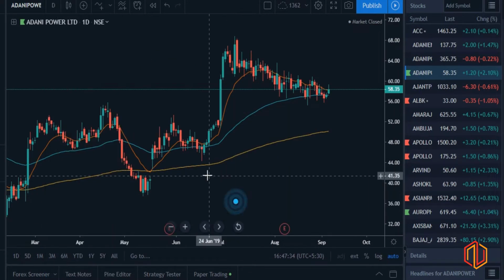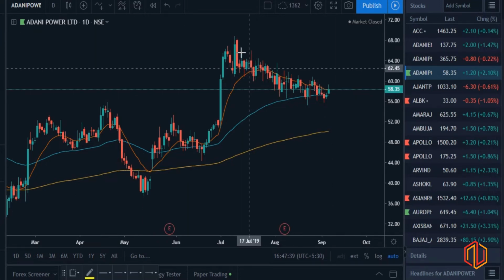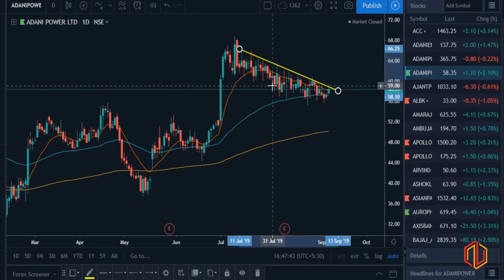Adani Power, if you see, this is a flag pattern, price went up and a downward channel. So this can do a breakout at any time. As soon as the breakout happens, you can see it has already consolidated. So I'm looking at a breakout soon.